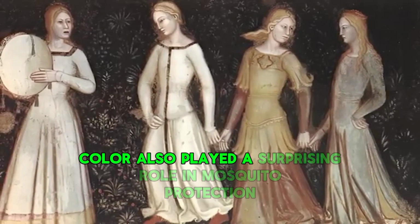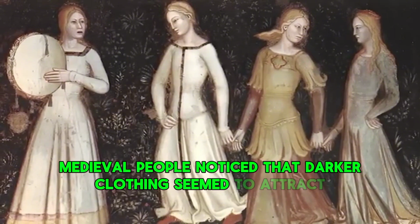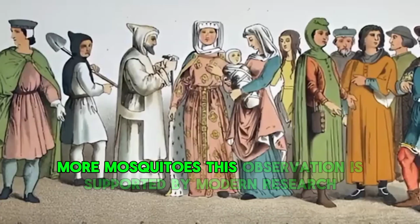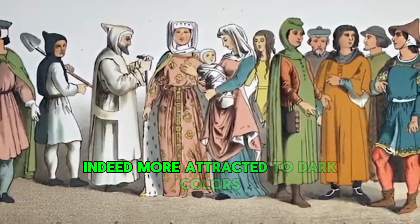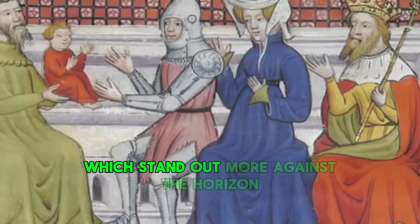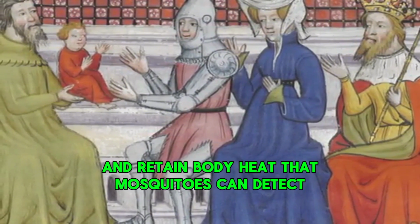Color also played a surprising role in mosquito protection. Medieval people noticed that darker clothing seemed to attract more mosquitoes. This observation is supported by modern research showing that mosquitoes are indeed more attracted to dark colors, which stand out more against the horizon and retain body heat that mosquitoes can detect.